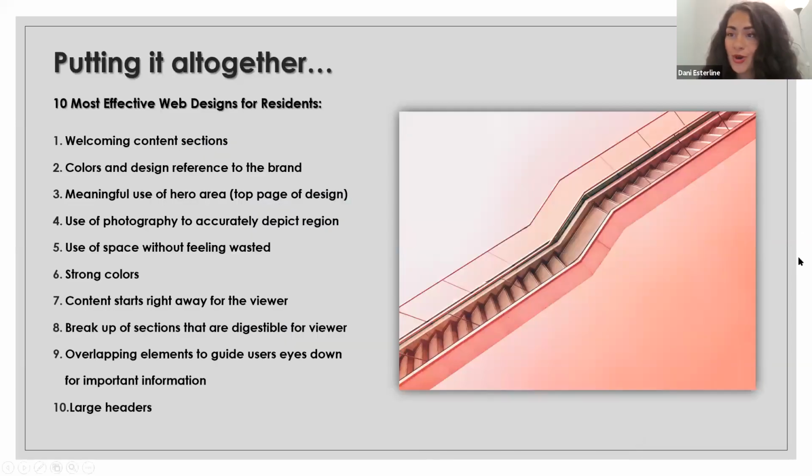Thanks, Alex. So putting it all together, as I said earlier, this webinar is going to be uploaded on our virtual events page on the Revize site. But here are the 10 most effective web designs for residents. Welcoming content sections, colors and design reference to the brand, meaningful use of the hero area or top area of the page, use of photography that accurately depicts the region, use of space without feeling wasted, strong colors, content that starts right away, breakup sections that are digestible, overlapping elements, and large headers.